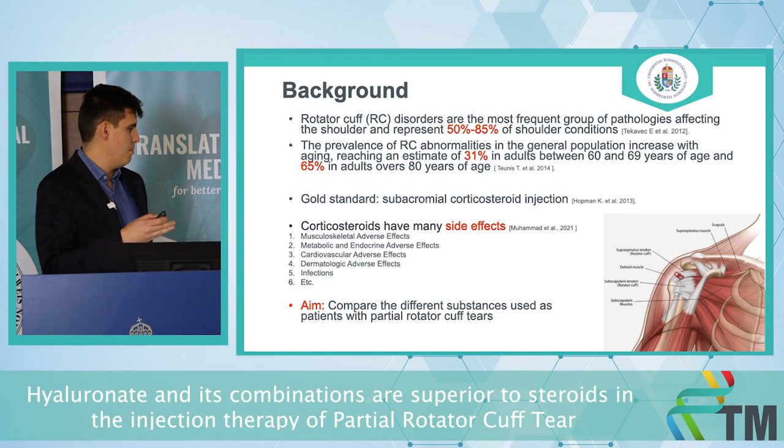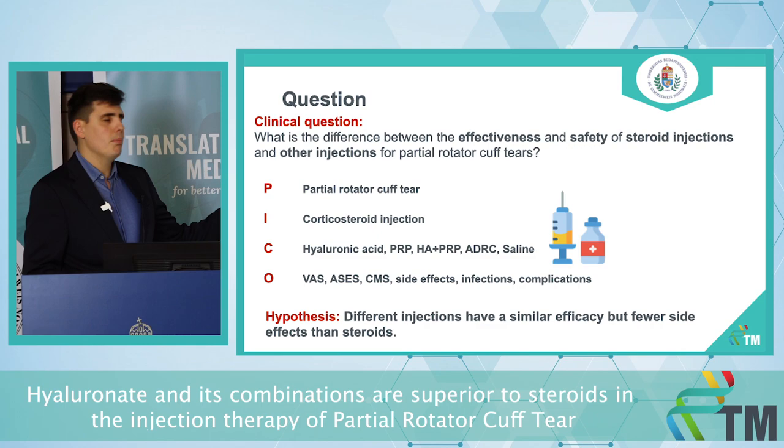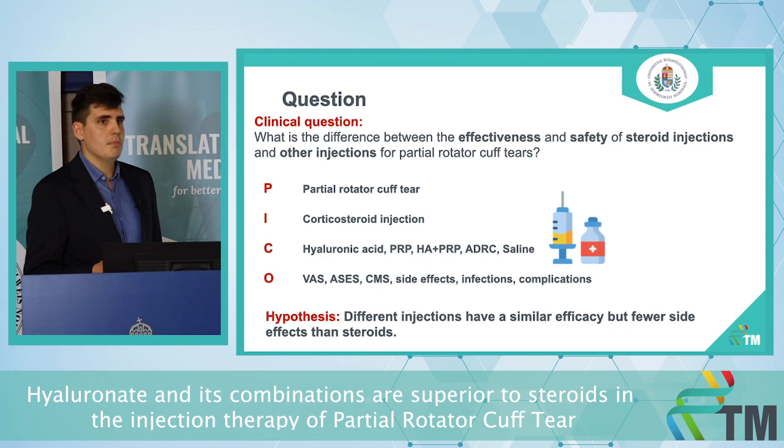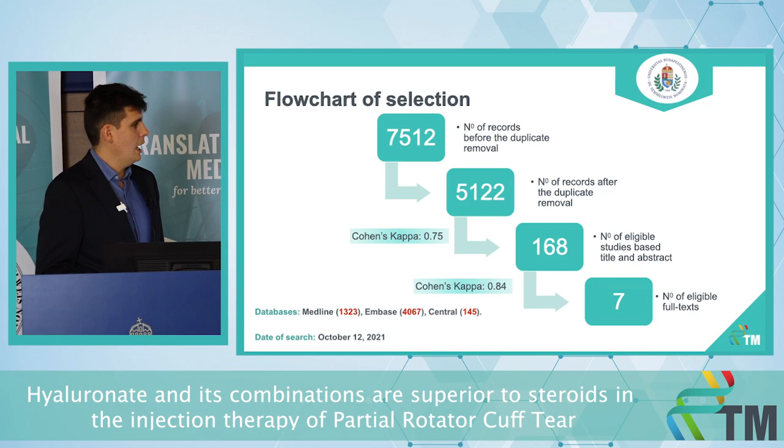That's why our aim is to compare the different substances used in patients with partial cuff tears. Partial rotator cuff tear was the population, and we compared the corticosteroid injection with hyaluronic acid, PRP, the combination of them, adipose-derived regenerative cells, and saline, which was the placebo. Our hypothesis is that different injections have a similar efficacy but fewer side effects. So we made our selection and we have 7 different full texts.